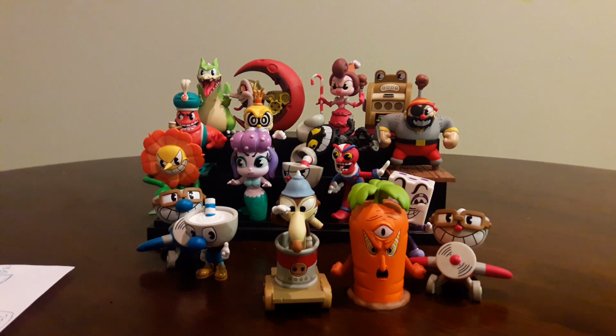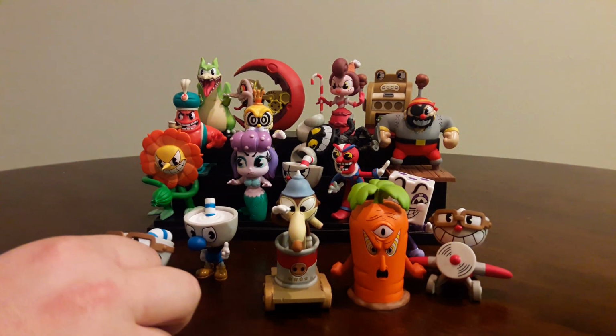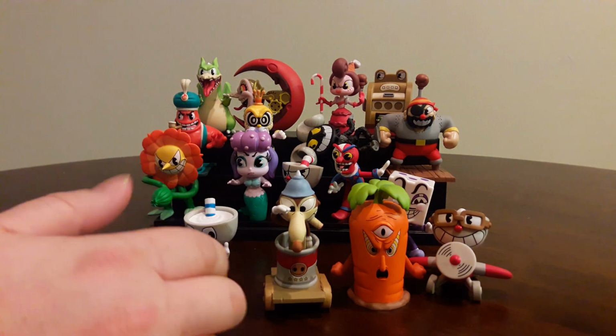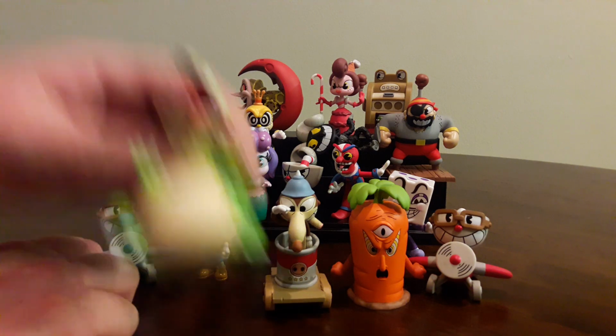If you do manage to find a full case online, I would probably go with the Hot Topic because they have Grim Matchstick, and Mugman Plain, and Werner Werman. I feel like all three of those exclusives are better than the GameStop ones. Well, Mugman Plain is 1 out of 36. Grim Matchstick is 1 out of 72. So he'll be the rarest.